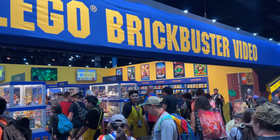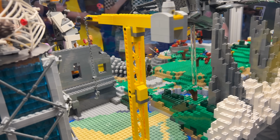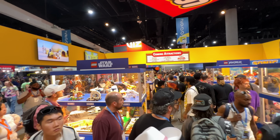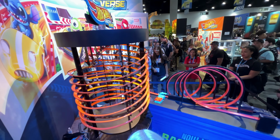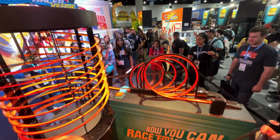I thought the Lego Brickbuster video was one of the coolest exhibits, because I grew up playing with Legos and looking forward to renting movies at Blockbuster on the weekends. Those were the days, simpler times. How cool would it have been to have this Hot Wheel track at your house growing up?